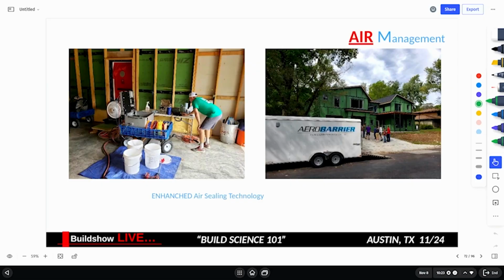Jake's house, this is his personal house that I designed, he built. We had air barrier come in. If you need some help getting that air tightness level, we have solutions for that too. These guys can come in and do some air barrier.